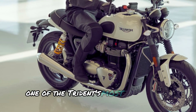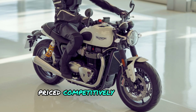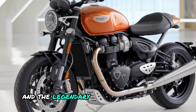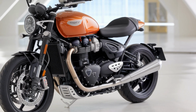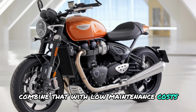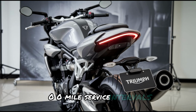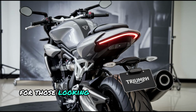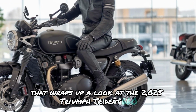Perhaps one of the Trident's most compelling aspects is its value for money. Priced competitively within the middleweight segment, it offers premium features and a legendary Triumph build quality at a price point that won't break the bank. Combine that with low maintenance costs thanks to the class-leading 10,000 mile service intervals, and it becomes an even more attractive option for those looking to get maximum bang for their buck. That wraps up our look at the 2025 Triumph Trident 660.